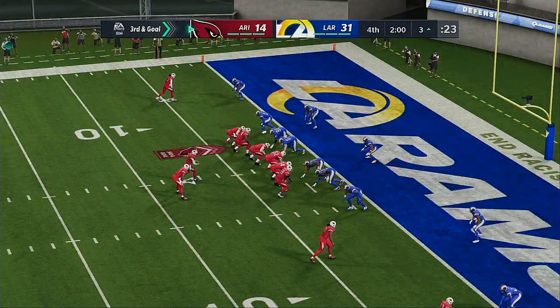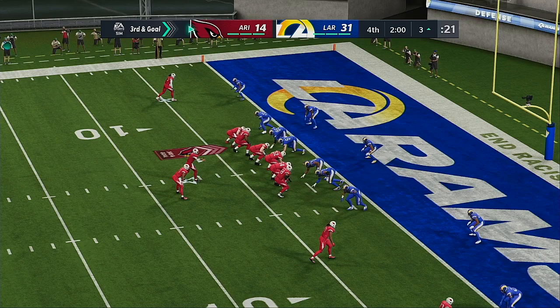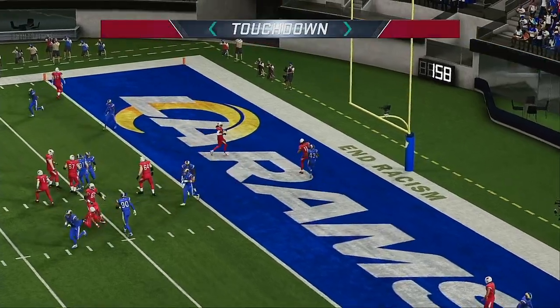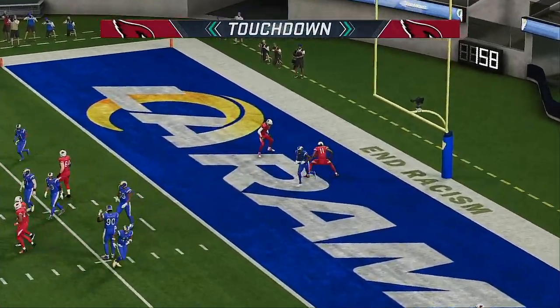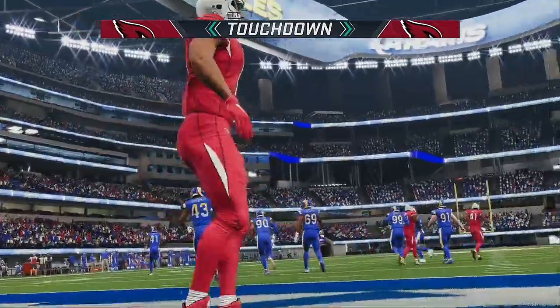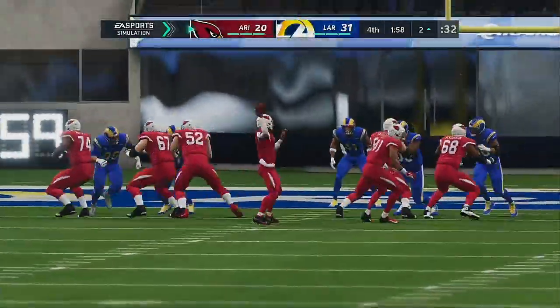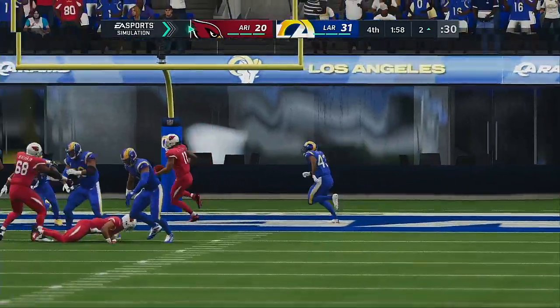This likely a must-have, third and goal. From the gun, Murray. And that is caught. Touchdown, Cardinals. It's Larry Fitzgerald from Kyler Murray. And the Cardinals get a bit closer.